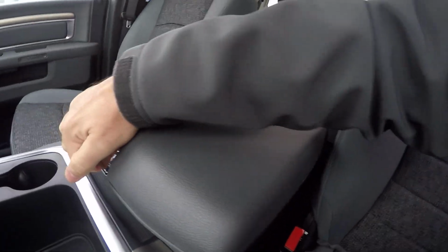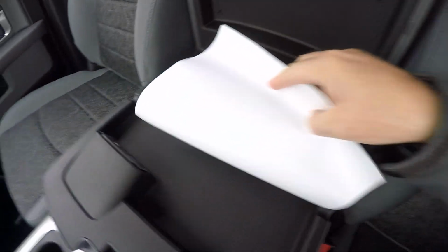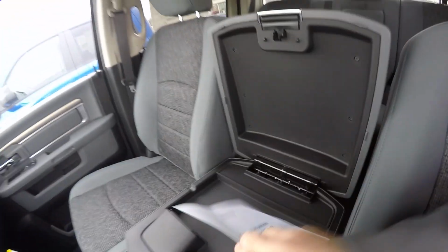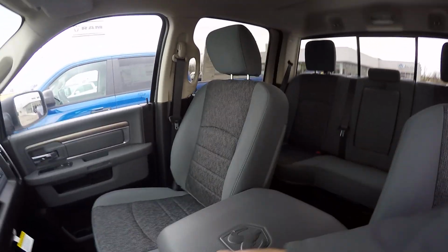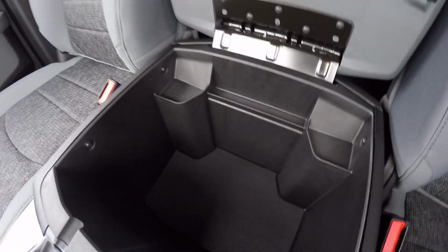Your center console. You got some storage up on the top, a little coin holder here. USB controls and auxiliary. Large compartment for storage.